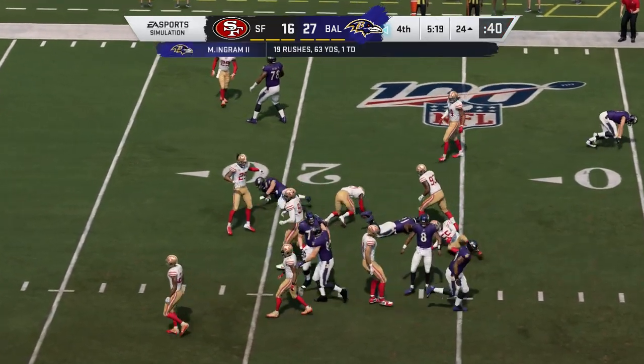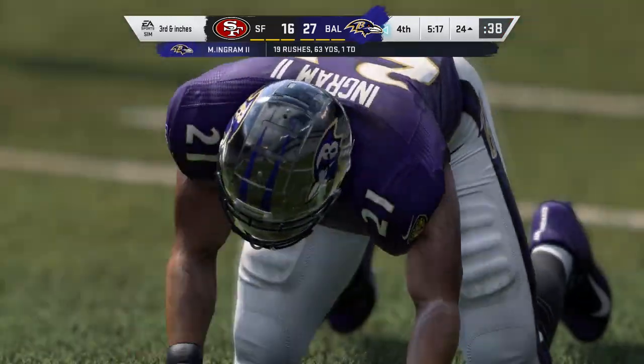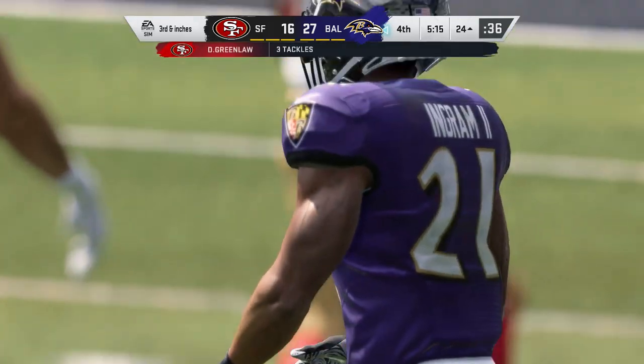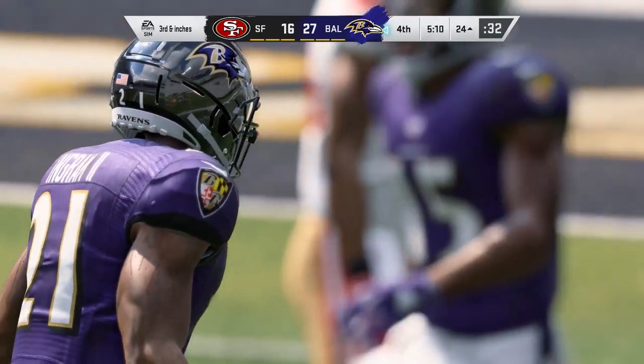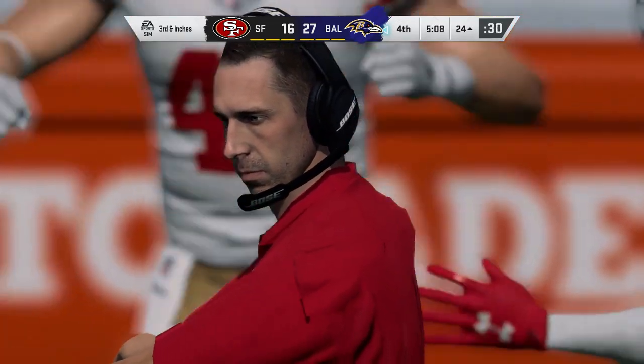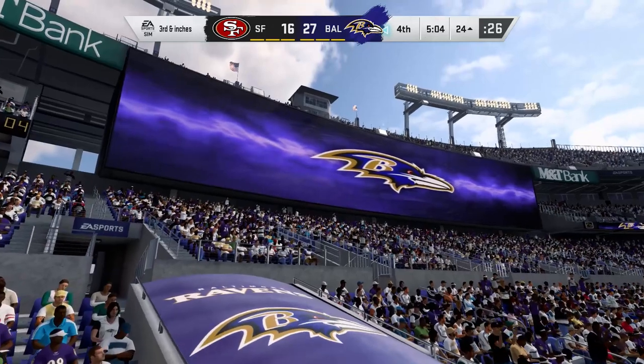And this won't be enough to pick up the first. A gain of two, third and one. Bottom line, they want to keep this clock rolling, so they'll take that one right there. They just want to keep falling forward, and they want to put the onus on the big fellas up front in order to bring this one home.